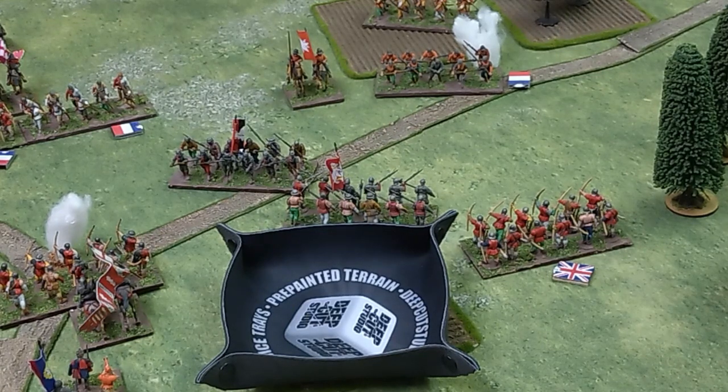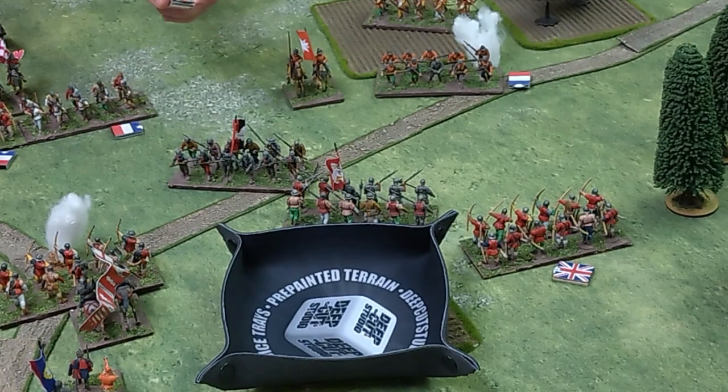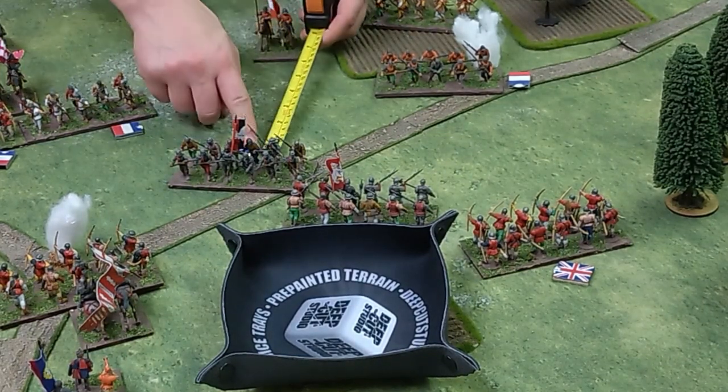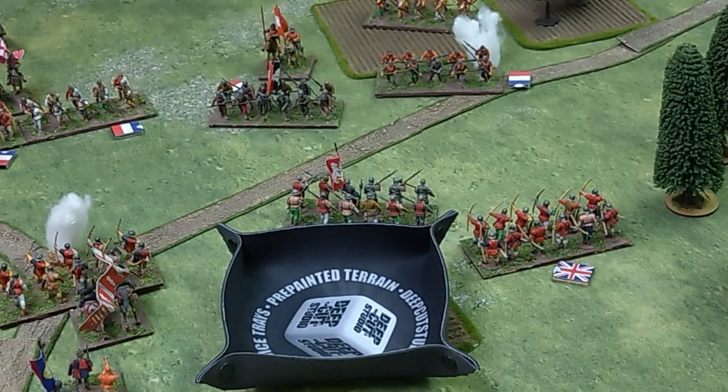He will not elect to do anything. Well, actually, what he will do, sorry, he's just going to reposition his unit, and he's just going to move backwards slightly to there, to bring the unit back more in line rather than continue to charge forward in a successful unit. And that is the end of Yorkist turn 4.